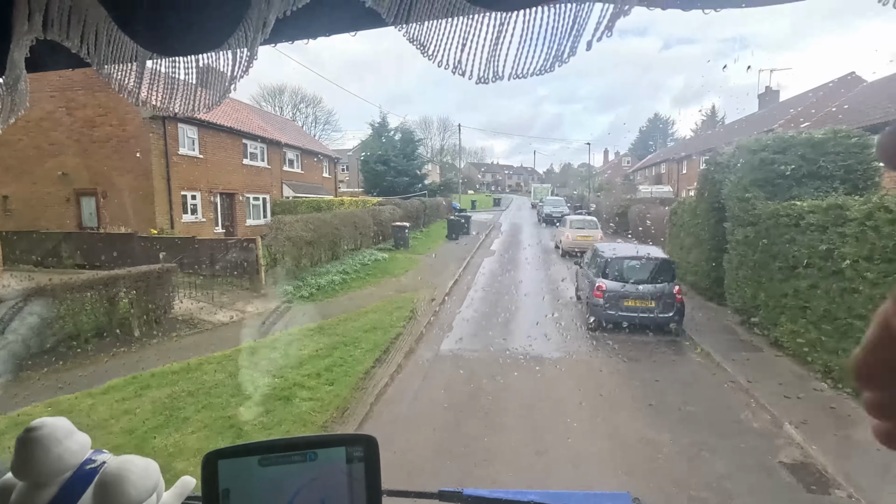There we go, barriers down and they're crossing. Come on, there's the other one as well. He's trying to squeeze in. Two across with four, two back empty.